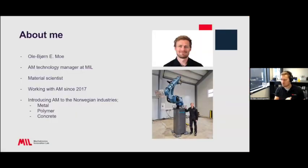Very quick about me. My name is Ole Bjørn Ellingsen Moe, or Ole Bjørn Moe. I see on Zoom that my name is somewhat, it's not that complicated as it looks like.